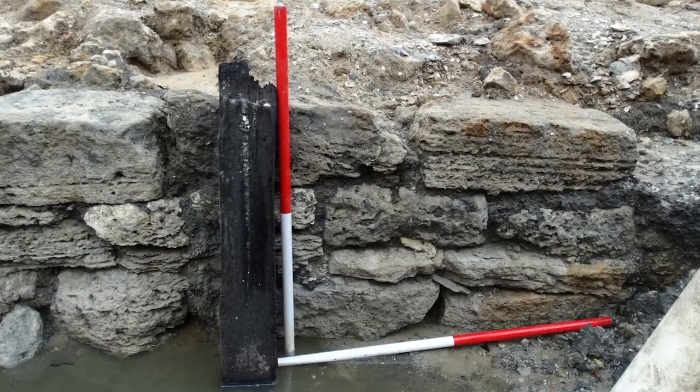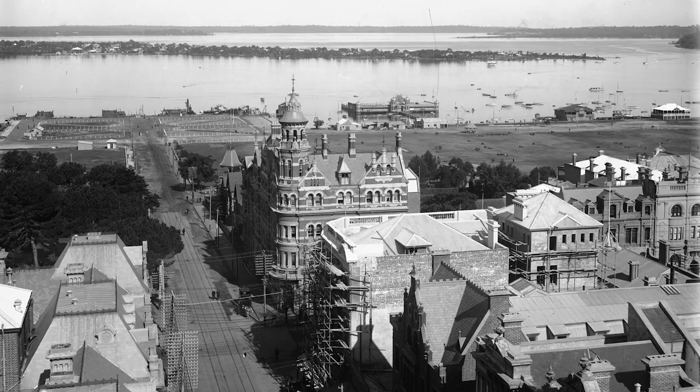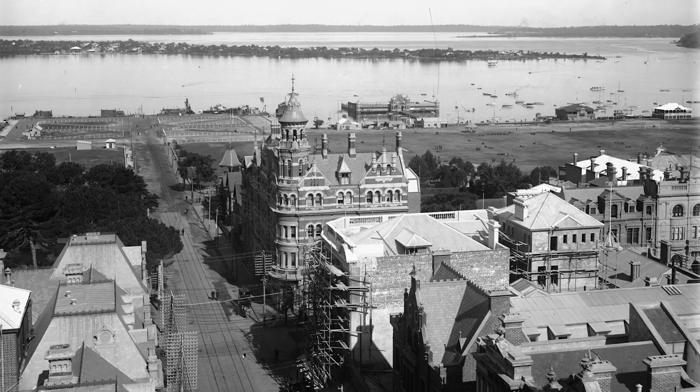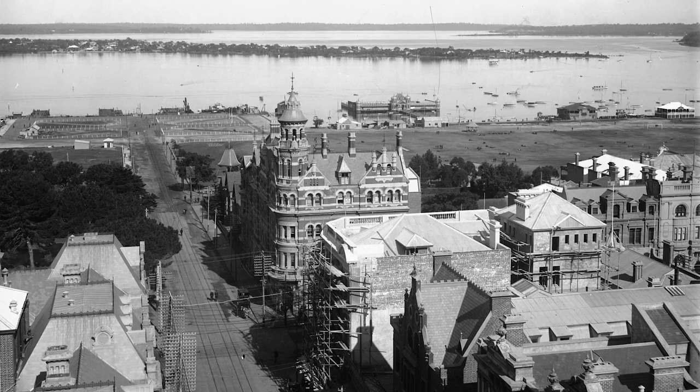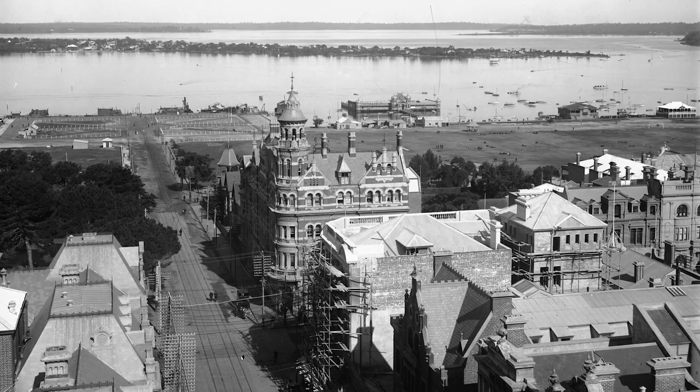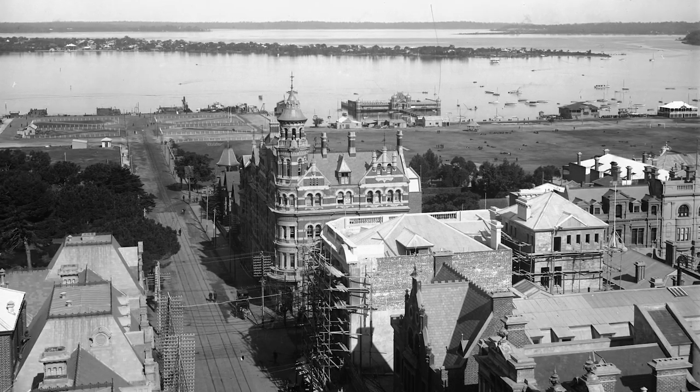We don't know exactly who built the jetties. We would think, given the time that they were built in, that it was most likely convict labour as well as some free labour. We know that the Pier Street Jetty was designed by Mr. Reveley. He was Western Australia's first architect.